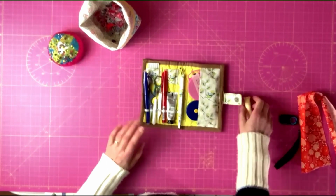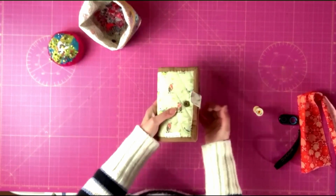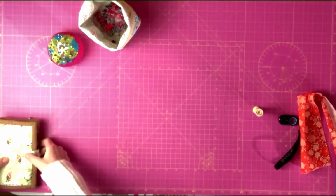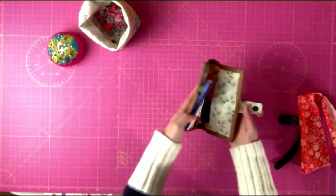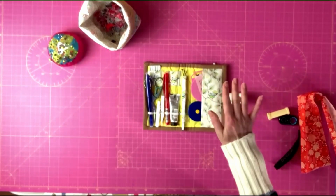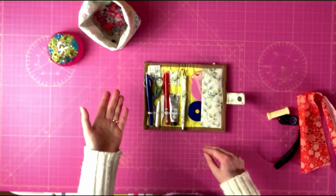So you can see, and you could tailor this to work for you. Again, it's a really good size. It's kind of like hand size, about 4 inches by 7 inches. And then it's got a magnetic fastening. You open it up, and then this is where you can tailor it to suit you. And it does say that in the pattern as well.